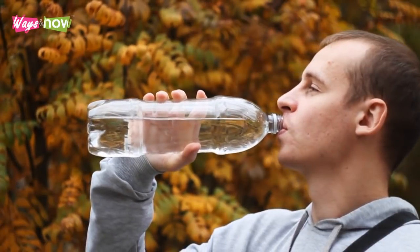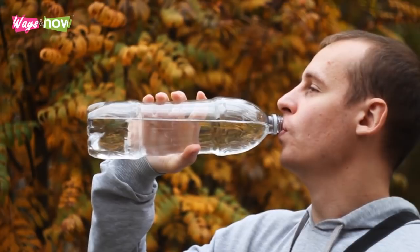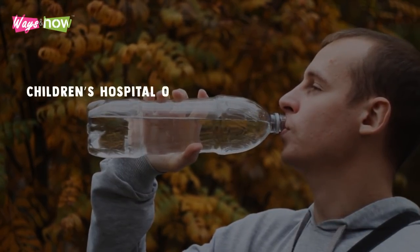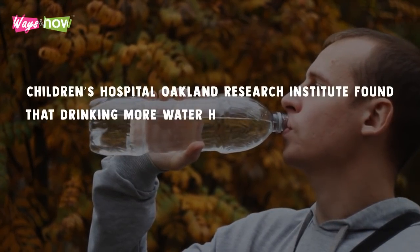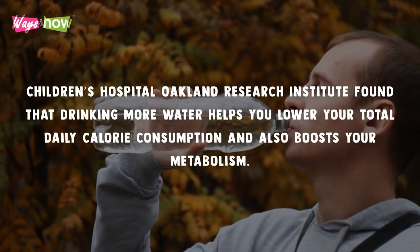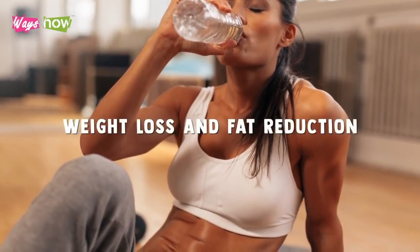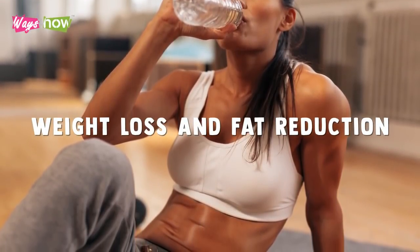Through a randomized controlled trial that concluded in 2018, researchers at the Children's Hospital Oakland Research Institute found that drinking more water helps you lower your daily calorie consumption and also boosts your metabolism. Over time, it leads to remarkable weight loss and fat reduction.